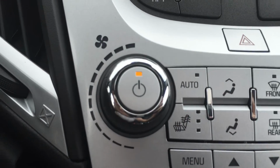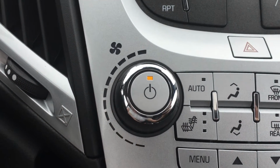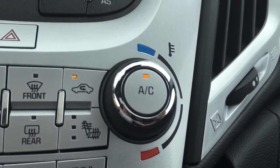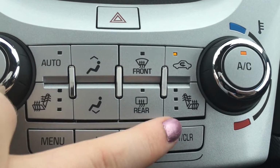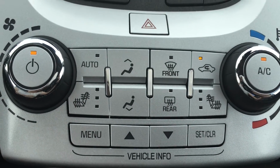Moving down from there, we have the hazard lights up here, and then the temperature controls. So this dial on the left, you can see there's a power button just here to turn the heating and cooling on or off, and then we have the fan speed control, and on the right is the temperature control. There is also front and rear window defrost, and both the driver's seat and passenger seat can be heated, which is very handy on those cold winter days.